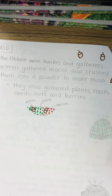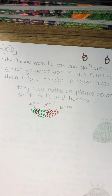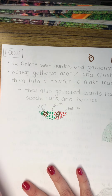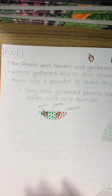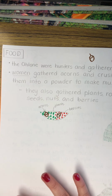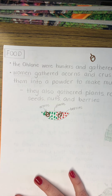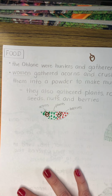Okay. Something else I want to remind you of, and we've already had the field trip with the Coyote Hills docent, but he did talk about how they crushed the acorns, and they used a tool called a mortar and pestle. You can say it two ways. I've looked it up because it bothers me. I can never figure out how people say it correctly, but apparently you can say it both ways. So one of the things that they would do is they would take a rock.